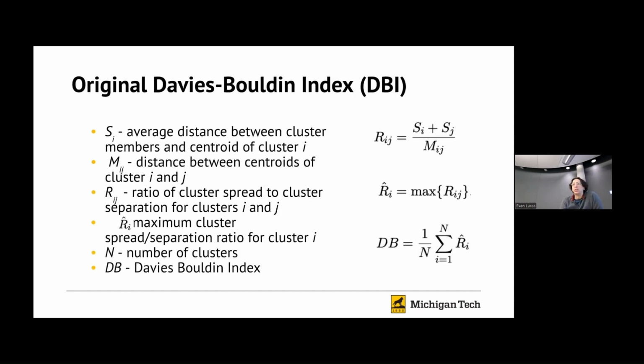The original Davies-Bouldin index, which some of you are probably familiar with, is as follows. We start by taking the ratio of the cluster spread and dividing it by the distance between the centroids. The cluster spread is the average distance between the cluster members and the centroid of a given cluster. We add that up for clusters I and J, and we divide that by the distance between the centroids of clusters I and J.